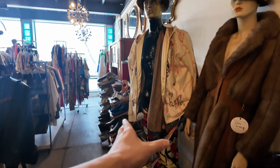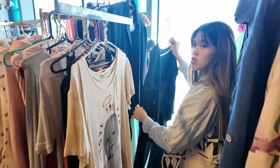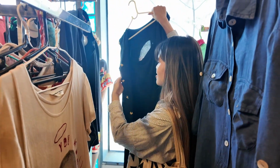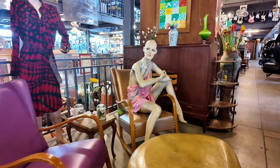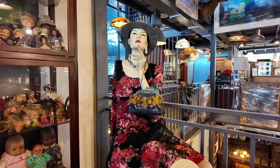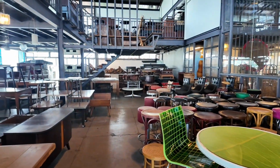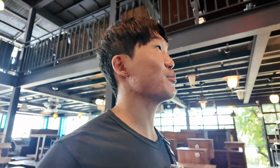Wow, that's pretty cool. Got some shoes. They don't look too old. Yeah, it's not too bad. Old money style, classic. So we have a bunch of different types of tables. I'm not sure we will get anything here, to be honest.